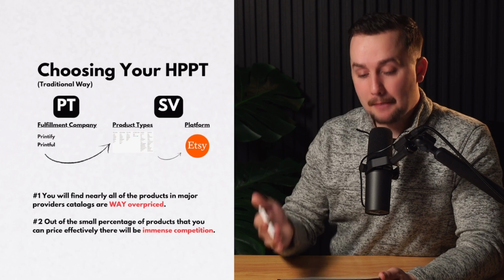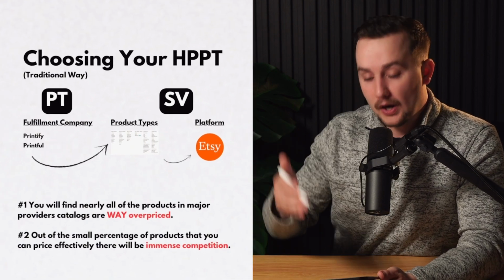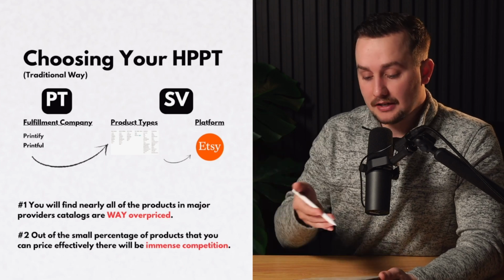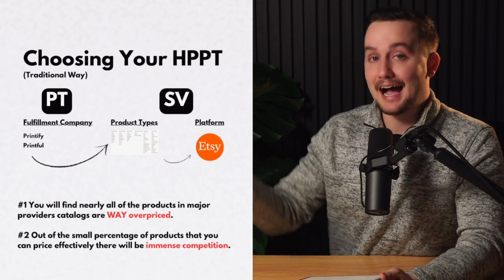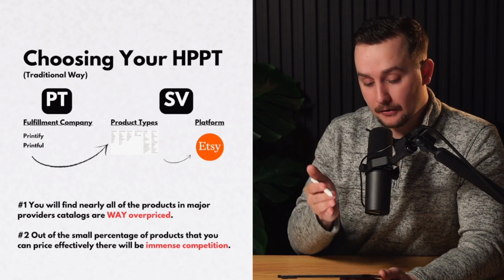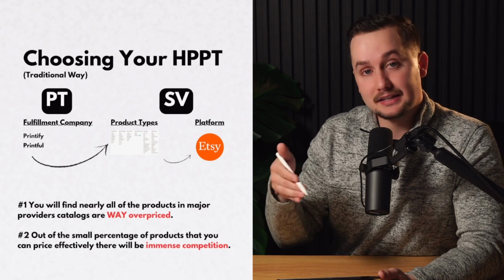So in order to map out your product selection properly, you need to first and foremost choose which high potential product type you are going to be selling in. Now, in order to actually verify if a product type is a high potential product type or a low potential product type, there is specific criteria and a process you want to go through to qualify that, which I'm going to show you here in a minute, that exact process.